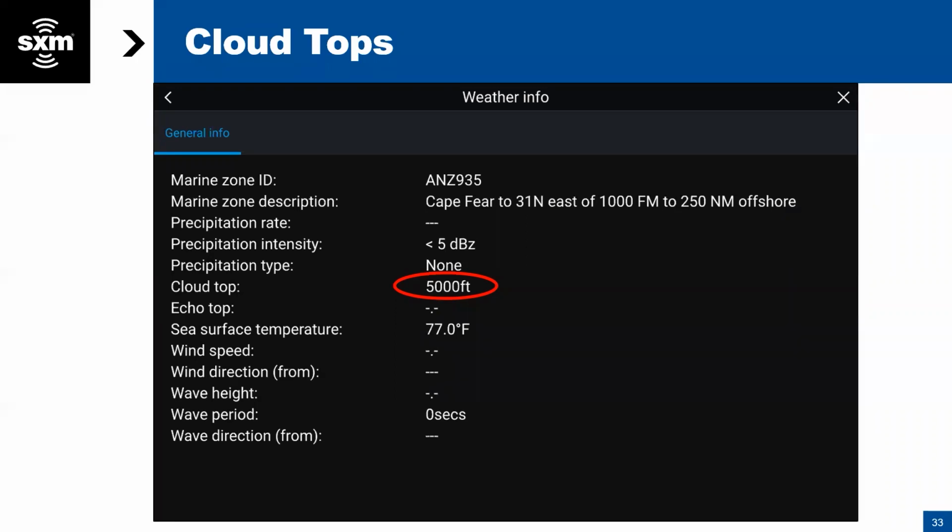Well, the higher the top, the more severe the storm is going to be. So 5,000 feet, not so bad. We're talking wispy clouds. But if there's something happening at 15,000 feet, 20,000 feet, that's probably going to wind up being something that's going to give you some storm activity. So it's interesting to take a look at if you're seeing some really dark clouds off on the horizon. Go turn on your cloud tops and take a look at what those heights are.